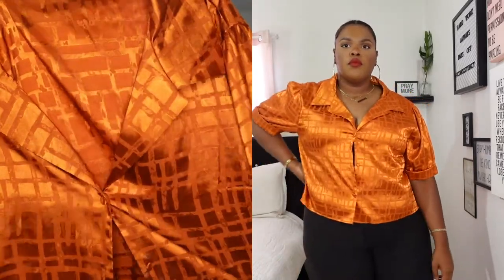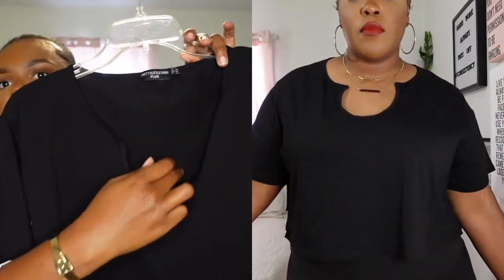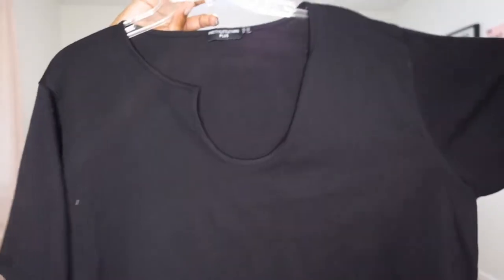And I love this. And I would tell y'all the prices of all the PLT things, but I honestly don't know where my tags are. Sorry. Next from PLT, I got this basic black crop t-shirt that has kind of like this scoop neck. And I was really excited about this. I thought this could be a staple for me, just like an everyday kind of throw on thing. So yeah, I got this cute little black cropped top.